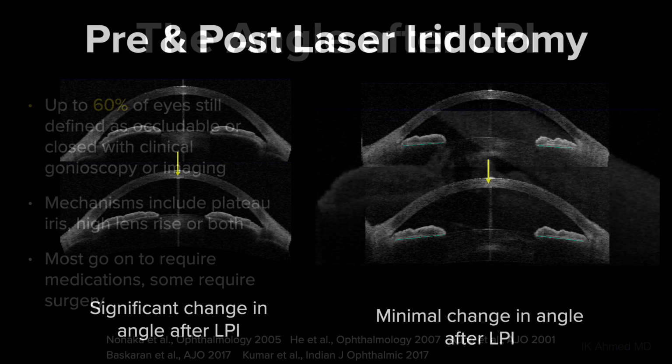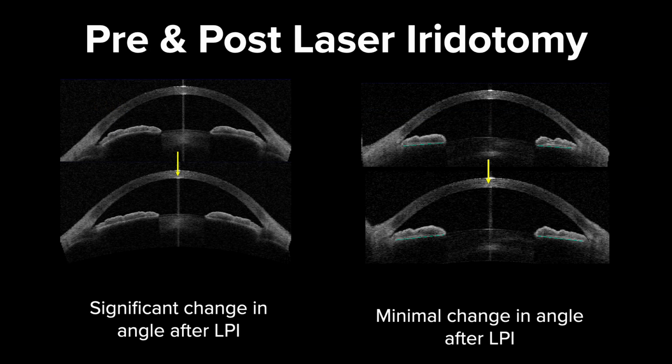We can see some examples on imaging pre and post laser iridotomy, where there's significant change in the angle after the LPI on the left, while on the right, not so much. And you can look at the imaging and almost guess why. The patient on the left has significant pupil block with iris bombé. On the right, there's really no bombé present and a more plateau configuration.